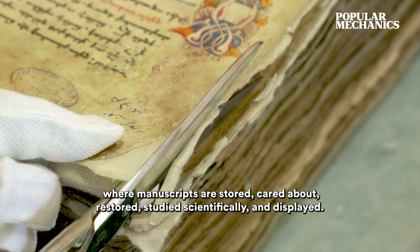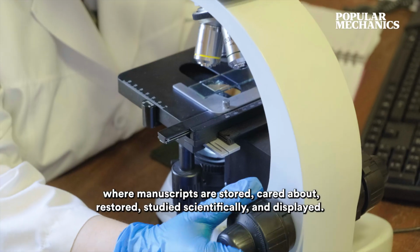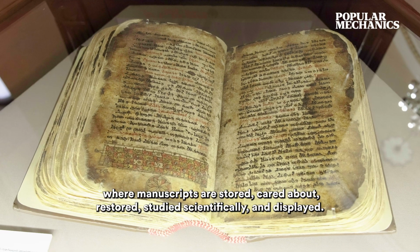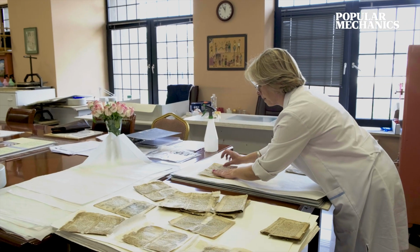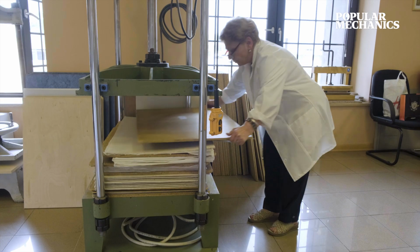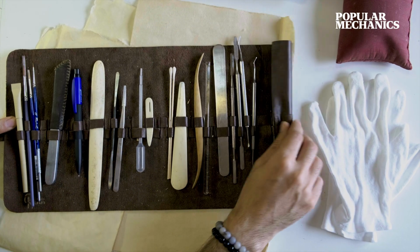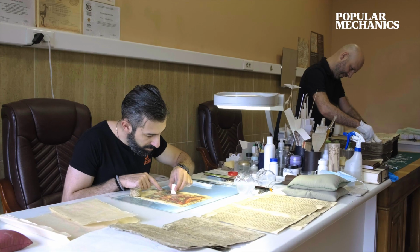Of those 5 services offered at the Matenadaran, restoration is the one that requires an immense amount of skill, artistry, and patience.